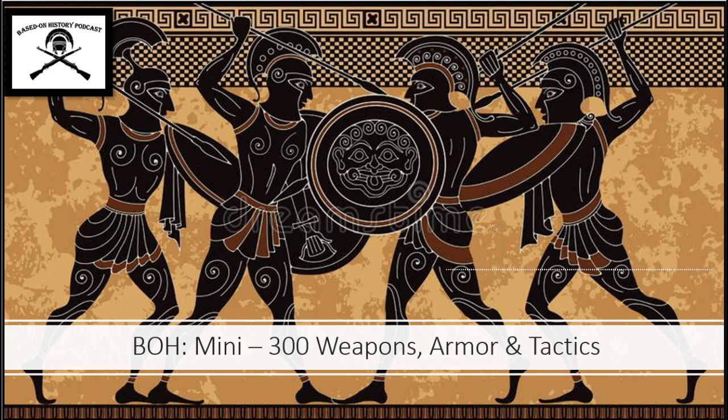All right. I think that covers the linothorax pretty good. There's tons of information. I think it's super cool. But we'll move on to the shields now.